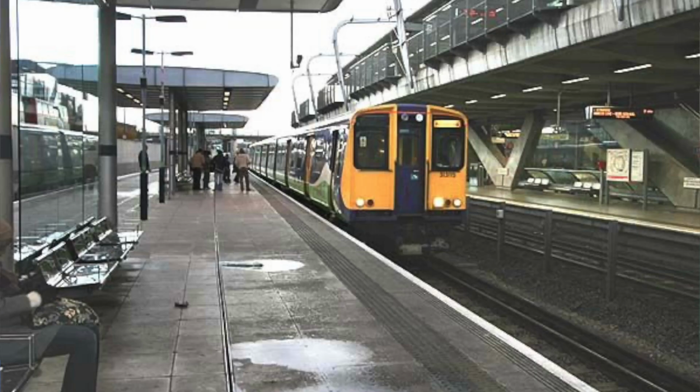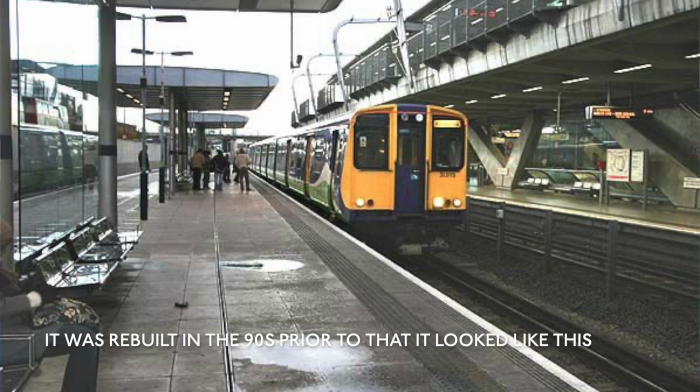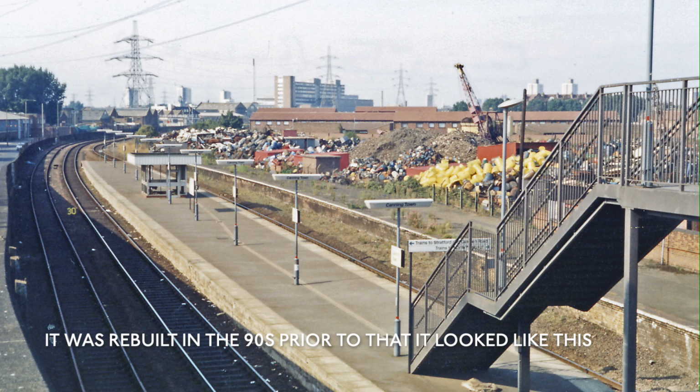So let's get this train to Beckton, to Royal Victoria. Again, got the original station, unmodified as well. Let's go, gotta make this. We're going to be on this train towards Royal Victoria, where we get off to see some old sites, and then we're going to go on to Custom House, where the old route is taken over by a different railway. Let's go.